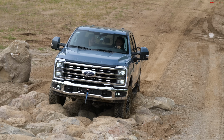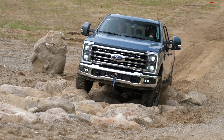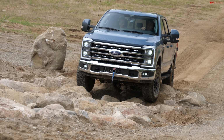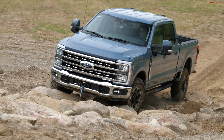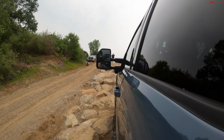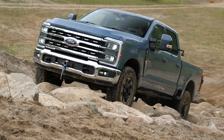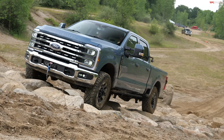Just a running board, that's what it's there for. Okay, we'll back up. I think I was moving too slowly. I think if you go a little faster, yeah. Sorry about that. Oh, you're good. It's a little rocky. Folks, don't try this at home. Or get a Tremor. Or if your home has a rock field in the backyard, I guess you could try it.